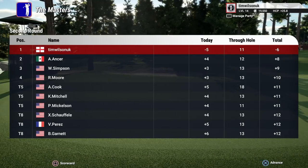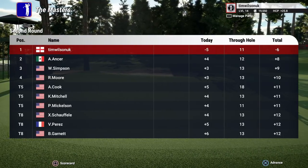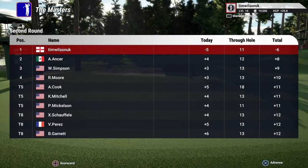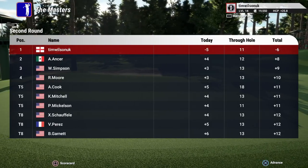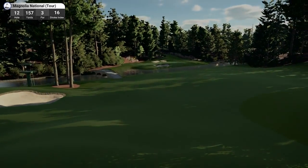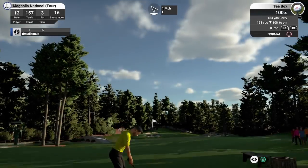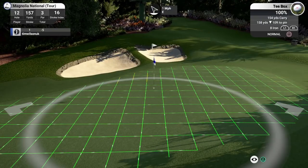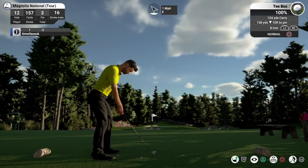Nobody, once again, is making any decent scores. I mean, look at that. 8th place, plus 12. Maybe on this course I should have put the very hard on. I keep saying that, and I said it in round number 1, and I'm saying it again in round number 2, but I'm really struggling to understand the differences between the AI.